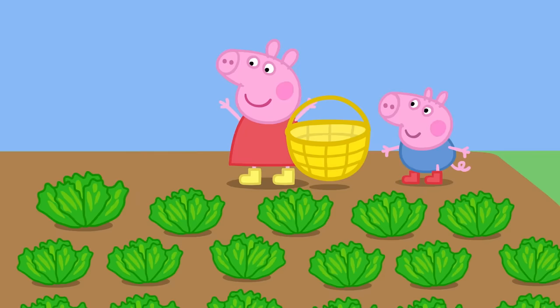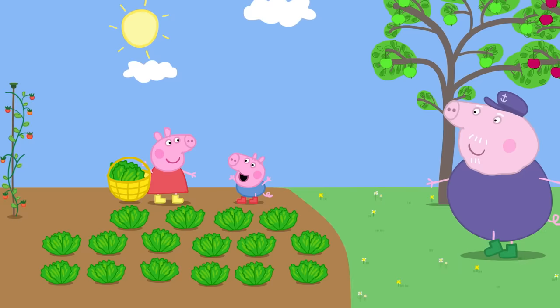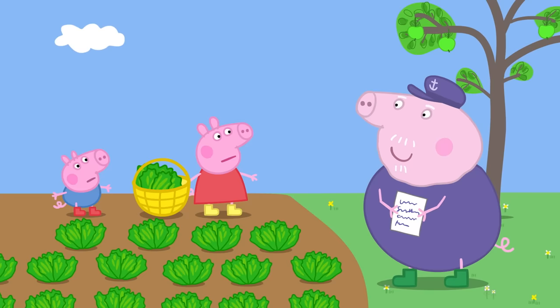Found one. That's a big one. Granny Pig has asked Peppa and George to find some fruit and vegetables for lunch. First on the list is a fruit that can be red or green. What do you think that can be?